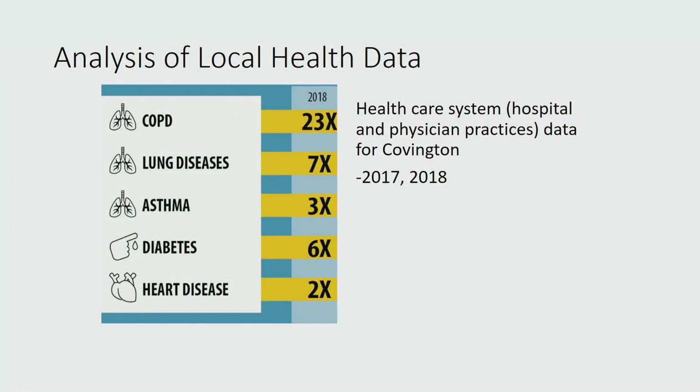One of the things that we did when the data was pulled was to look at what was going on with the folks who smoked and what kinds of things they were being diagnosed with. And you can see in this chart, one of the things we saw right away was that people who smoke have alarmingly much higher rates of various conditions and illnesses and diseases than people who don't smoke. And that's what you see in this particular chart.